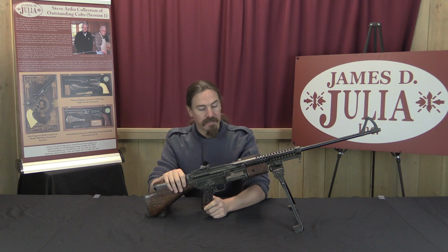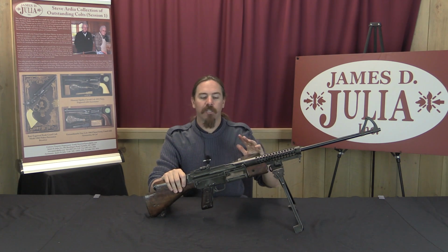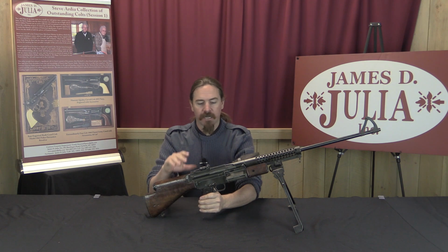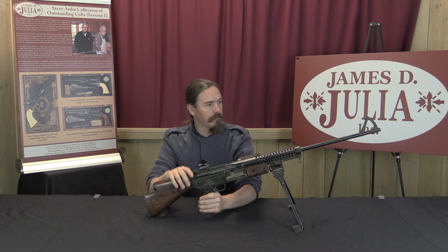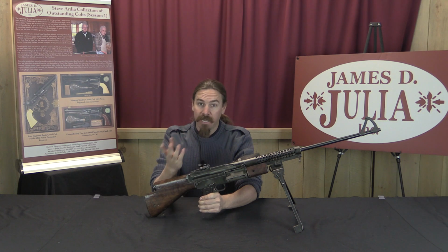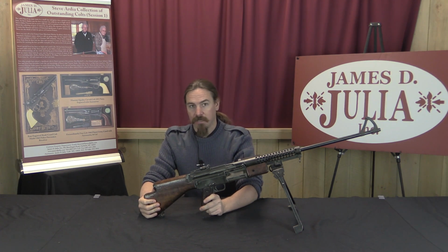So, a couple basic statistics on this thing. It weighs just over 14 pounds in this configuration with an empty magazine. That is a fantastic weight, by the way. This gun balances and handles very well. There's not a whole lot of weight out front. Most of the weight's here in the back, unlike the BAR. In fact, the BAR is the perfect comparison to make to the Johnson light machine gun.